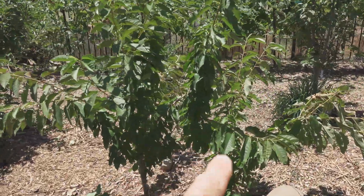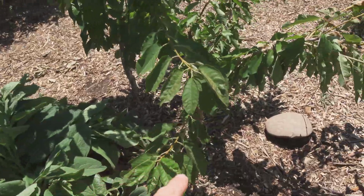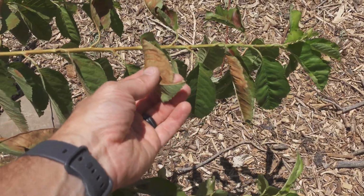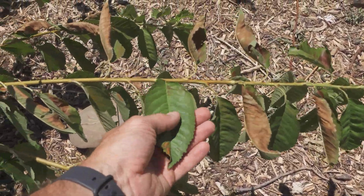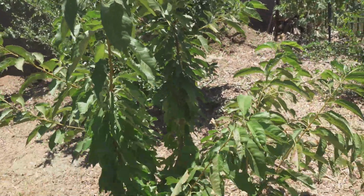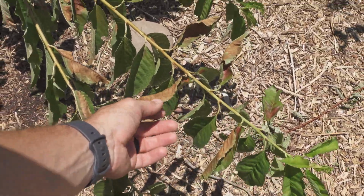And here we have two more cherries, a Stella and a Bing, right here side by side. Again, training down here. You can see how crispy critter these are getting. And then some of them tend to do pretty good, but I need to water them even more. Once they go brown like this, it won't grow back.